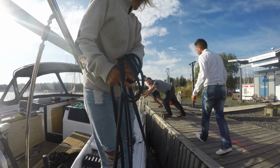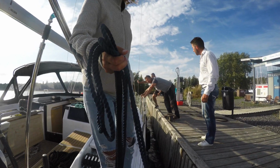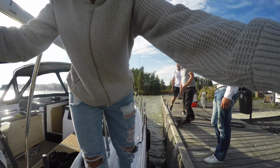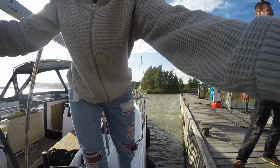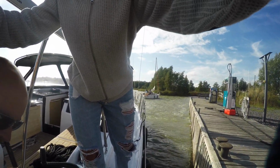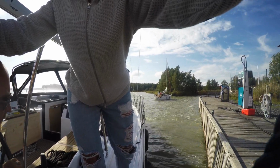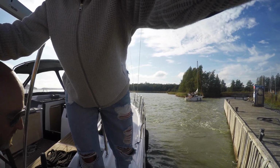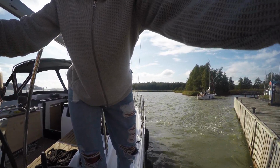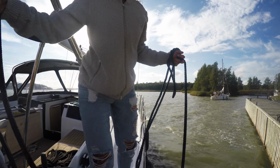So luckily for us, we had some Finnish guys there who were more than willing to lend a hand. I think we would have been okay on our own, to be honest, because you can see the bow thruster is just about fighting the wind here. But it was really nice to have that gentle shove off the back end as well, because that's where the help was needed. Alright, thank you very much. Thank you so much. Have a nice sailing.